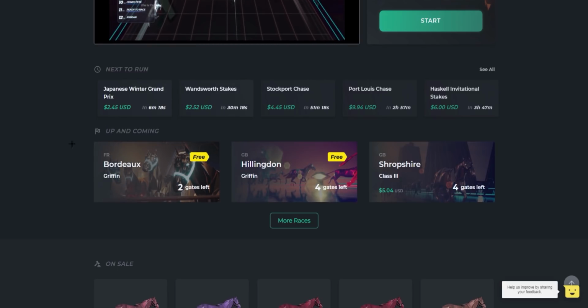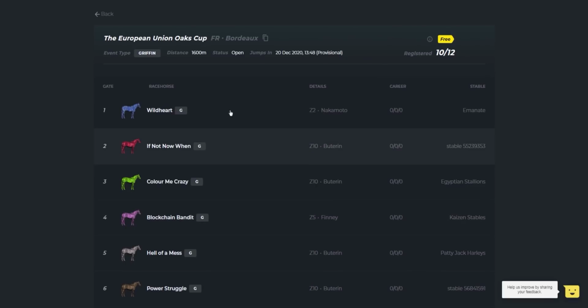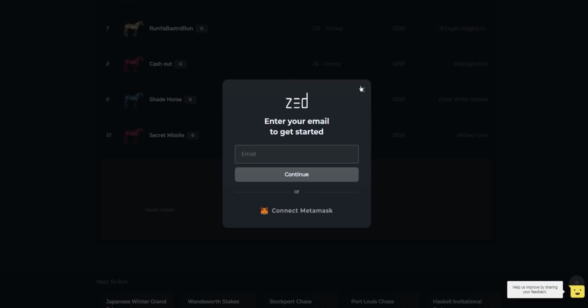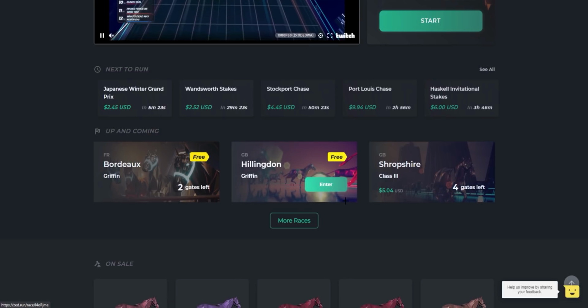And then you have upcoming races. So for example, now in France, 2 gates left. You can enter it, and here are the horses, details, career and stable. You can pick a gate and enter a racehorse, for example 11. Then you have to connect with MetaMask.